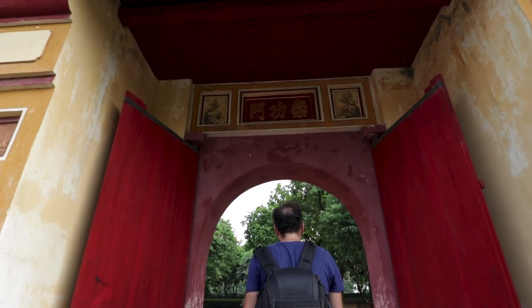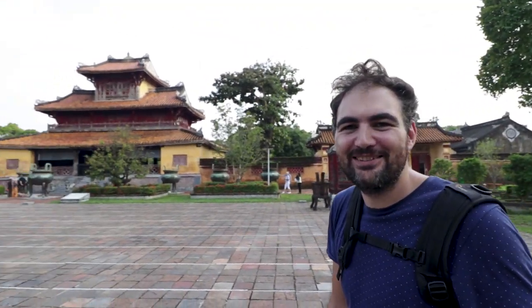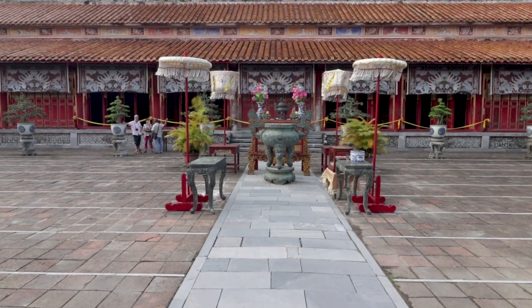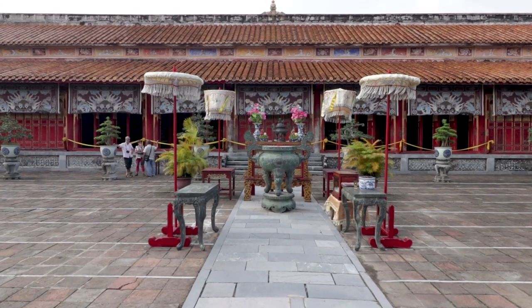This is a real nice area here. It's the southwestern part of the complex, and there's like a couple of temples here. You're making me dizzy, if you stop. There are a few temples here. In front of me is the main temple. It's called the To Myu Temple. Behind me is a temple. Even over there, there's a smaller temple.